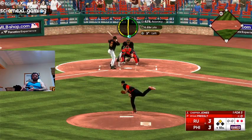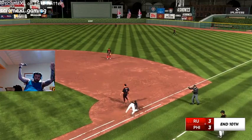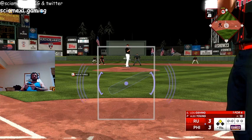Ripped on the ground a second. Marte throws to first in time. Go-ahead run on base. And now the first baseman, Lou Gehrig. And a pitch. Swing and a miss. That one in the dirt.